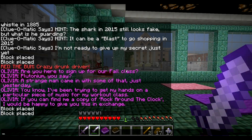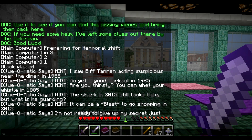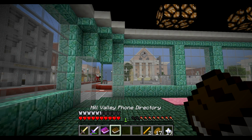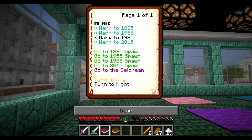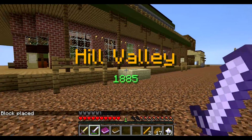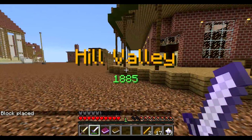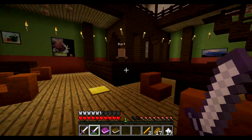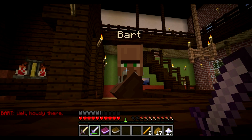The next clue stated, let's see. Are you thirsty? You can wet your whistle in 1885. Okay, well, let's just go ahead and go to 1885 spawn. Gotta watch out for the fake horses there. The diner is now a bar. So let's go talk to Bart.